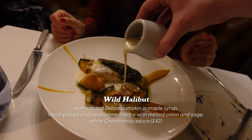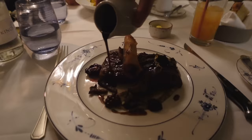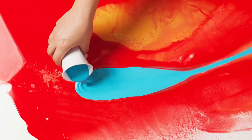You are painting this. Thank you. So soft. Once again, the server paints with sauce. The movements remind me of acrylic pour.